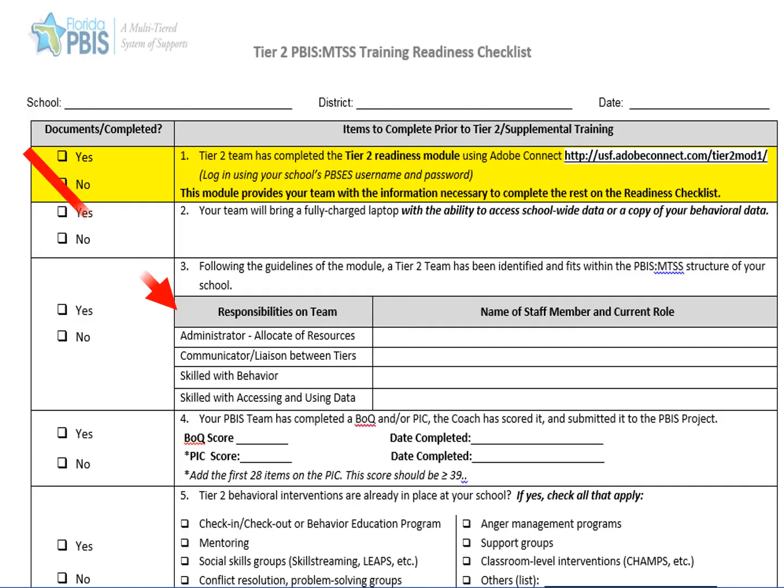So that's why in your readiness checklist, we ask you to think about and prompt who's coming and what are their responsibilities. We've taken some of those crucial roles that I just mentioned and responsibilities that make these teams successful, and we've asked you to think about and identify it as part of readiness.